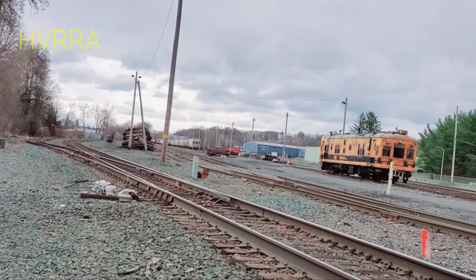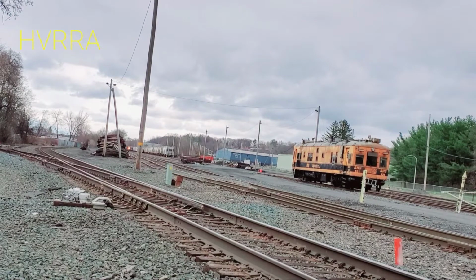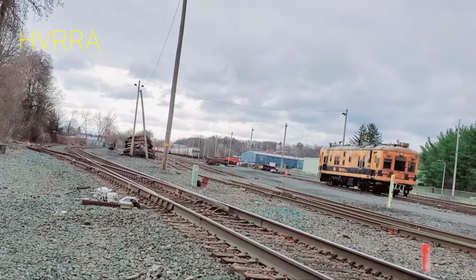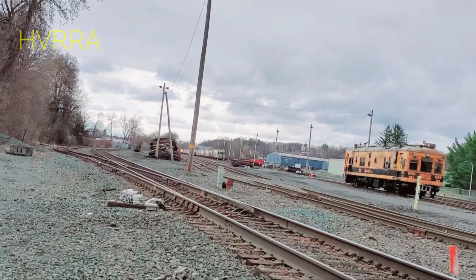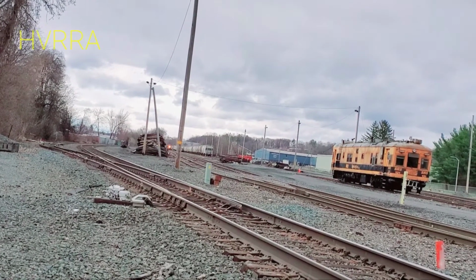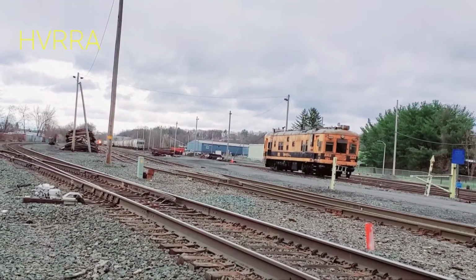So anyway, these SPRRRY cars, they are technical pieces of equipment, and a lot of them run off of satellites, and make the rails better so the trains run better.